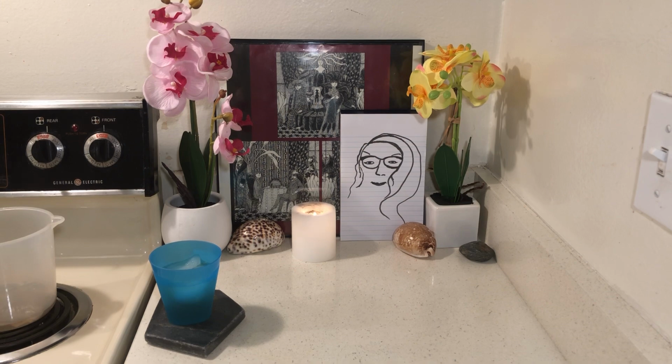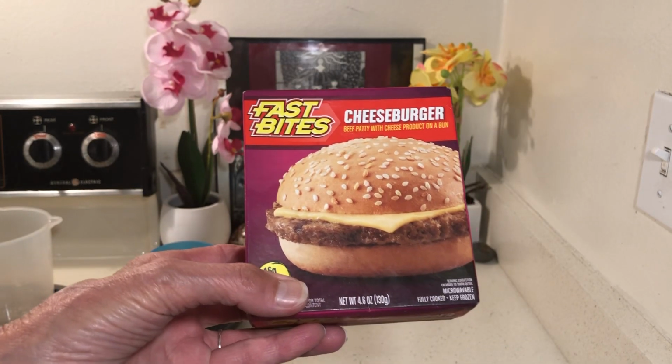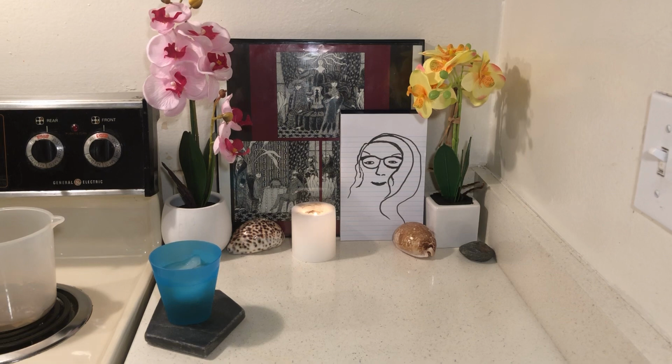Number 38, $1 sandwiches from Dollar Tree. Here's one. They have all different kinds, and these are not bad. They have grilled chicken, they have fish. I mean, not just at Dollar Tree, but if you can find them for $1, it's nice to have it in the back of your mind that you could buy these $1 sandwiches. And you could have some chips or some fries.